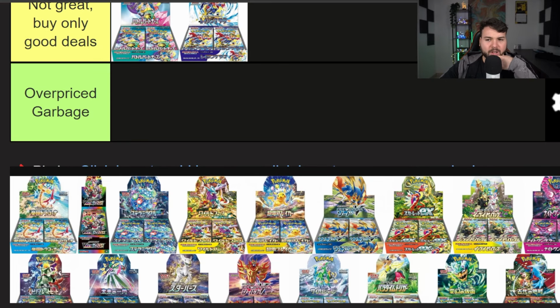Paradise Dragona. This is a really good set, honestly. It doesn't have the Pikachu, but you know that Japanese people are more waifu oriented, I guess we could say that. Japanese people enjoy these female trainer cards a lot. I won't get into that. We all know why this happens, but Lisa's Appeal is about 120, Latias is about 115, and the booster box is like $50.